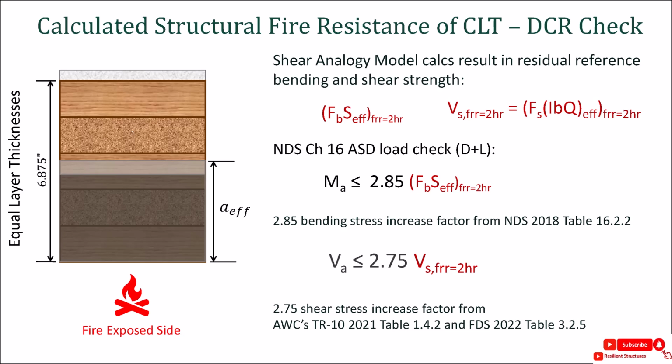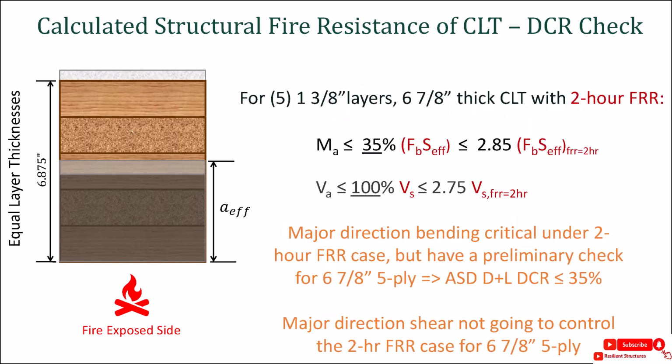Exactly. And there's a similar, slightly different factor, 2.75, used for the shear check. So you compare the applied shear, VA, to the adjusted shear capacity. Got it. Compare demand to the boosted capacity. Right. And our sources give some really practical insights here. For instance, take a common 5-layer, 6 7/8-inch thick CLT panel. If it needs a 2-hour fire rating, the checks often show that bending in the main direction is the critical thing you need to worry about. This might be true even if the panel looks perfectly fine under normal non-fire loads, maybe with a DCR around, say, 35%. So, okay in normal use, but fire is the bigger challenge for bending.